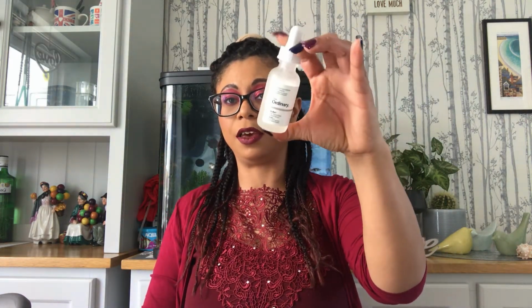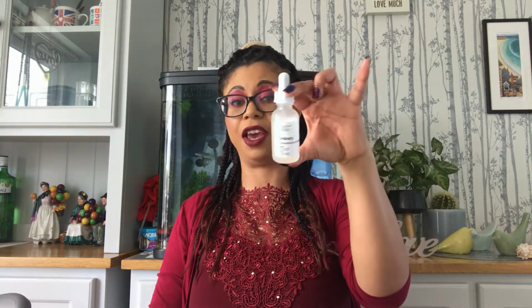So we're going to start off with The Ordinary Buffet. I'm going to let you know what's in it, and with the copper peptide it's going to be exactly the same, but then it's going to have the copper as well. So let's start with the basic, then we'll move on to the copper. What's great about this product, it's got a number of peptides, it's got 11 amino acids, it's got hyaluronic acid, and it's called a buffet because it's just a great big mixture of lots of fabulous ingredients that are going to help your skin age better, just going to help with hydration.